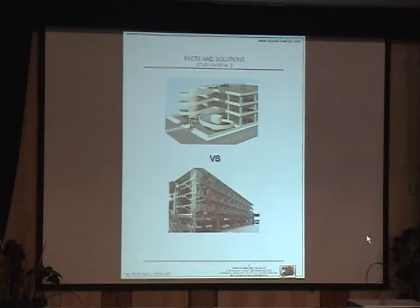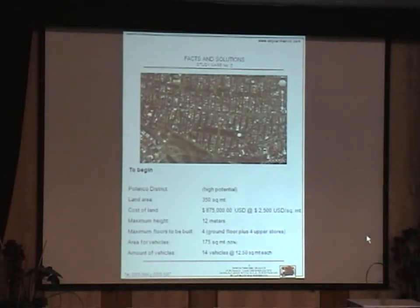Now we're going to compare the case like the gentleman said, a parking place with inclined platform and a parking place with a system. Here is the project we have sold, the one that I told you, 3 modules 5 times 5. It's in Polanco district, which is a high potential district like in your own cities. It's a small land area, only 350 square meters. The cost of the land is nearly 2.5 times higher. We are going to see the figures later, and show the results at the end.